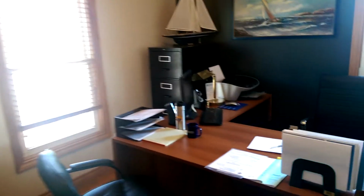So they have 24 access. They have their own alarm codes. And basically, this is what the offices look like. So this is the first office. This is Mark Lafrette's office. So he's got his desk in here. If we move to the other side, he's got two nice sized windows. And he's got everything else. A very nicely appointed office.